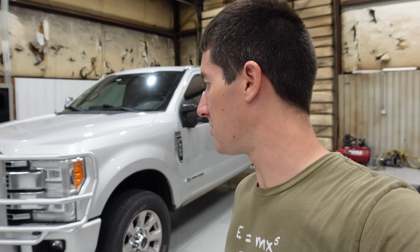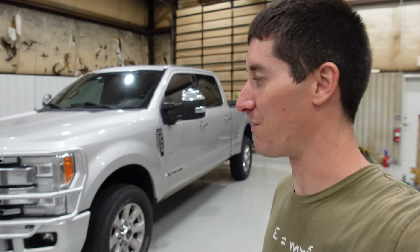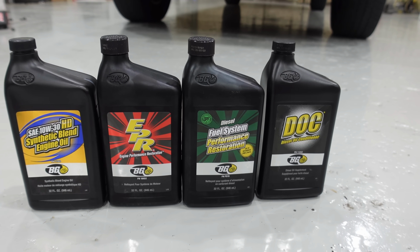So Eric and I just checked a couple things. We checked the air filter. It looks fine. The antifreeze needed topped off after the last repair, so I put about a quart in the antifreeze overflow jug. That looks like it's good again. Now, let's do the EPR and start chasing down everything else on this truck. So hopefully the truck feels better, performs better, and helps this thing last even longer. Let's get to it.